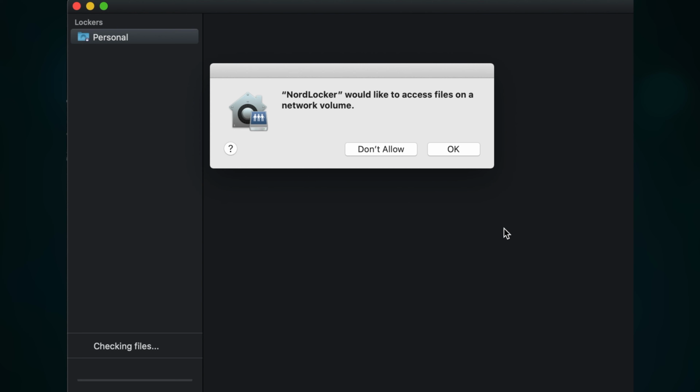So here's how NordLocker works. Basically, there are two tiers: a free version with a 2 GB limit, and an unlimited premium version that has a $1 a month charge that's billed annually. With that, you get unlimited storage, so you can basically encrypt as many files as you can fit on your hard drive. If you're already a NordPass or NordVPN user, you can use those credentials to download NordLocker.